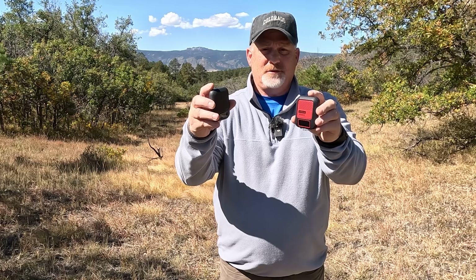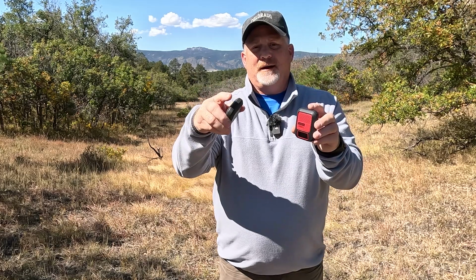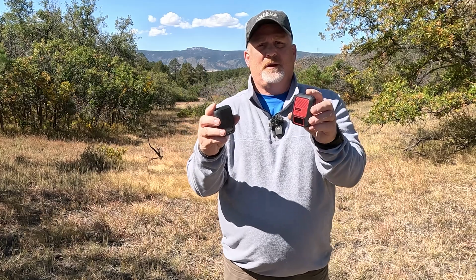The Garmin inReach Messenger Plus just came out. Should you scrap your Messenger? Should you buy the Messenger or the Messenger Plus? Well, let's talk about it, because you may want to hang on to that Messenger, or you may want to keep the plan to buy this Messenger instead of the Messenger Plus.